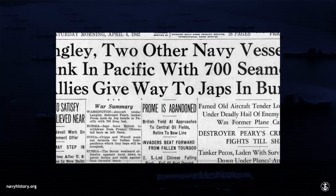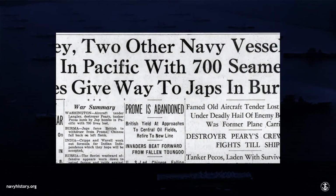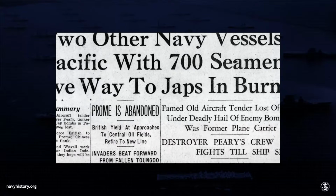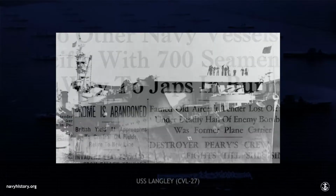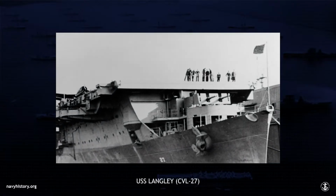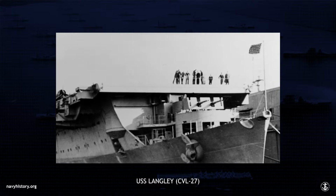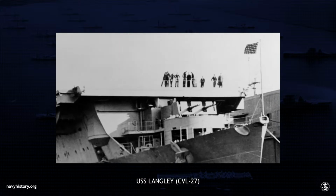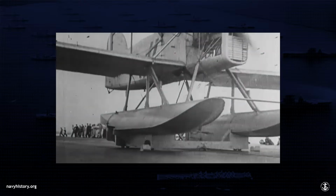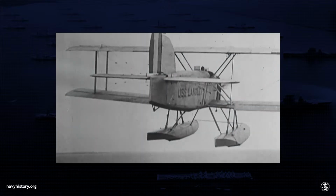News of Langley's loss was announced on April 4, 1942, after the next of kin had been notified by Western Union telegram. Most survivors continued to serve, with some serving aboard a new Langley, a light carrier placed in commission in 1943. However, Langley's true World War II legacy comes from the numerous aviators who gained their tactical experience flying off that small flight deck and applied that experience in the eventual defeat of the Japanese Empire.